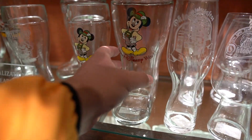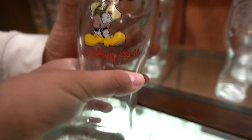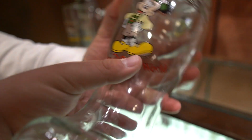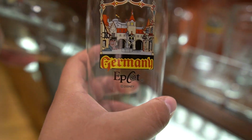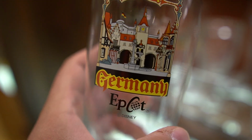These are also really cool. Look at this. I like that a lot. That is really fun. Mickey and his lederhosen or something like that. Oh, look at this one. I love the art on this. It's kind of vintage looking. Oh, it's the old Epcot logo too. Kind of has the whole pavilion, the fountain in the middle.